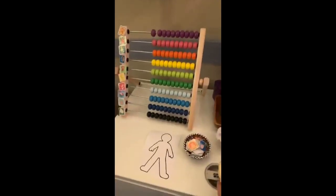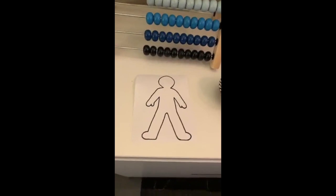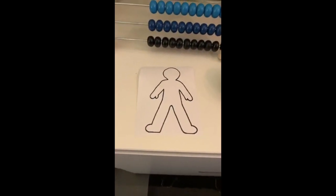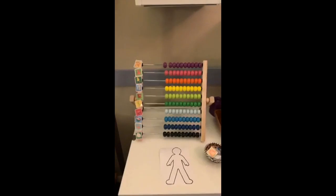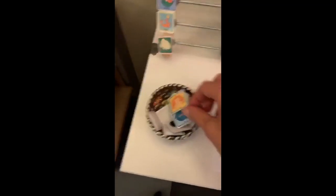Here are my emotions. So that's the body outline I mentioned. Just a simple body outline. And they color their feelings wherever they are feeling it in the body. I also have a feelings abacus that looks like that. So let's say, here I say feelings, and I have a little box of different kinds of feelings.